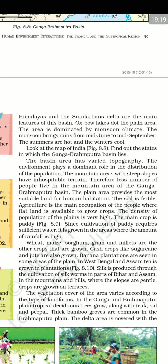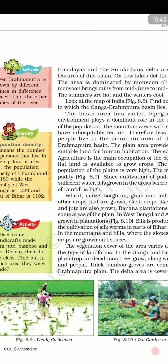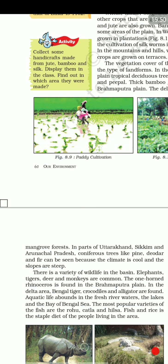In West Bengal and Assam, tea is grown. Silk is produced through the cultivation of silkworms in parts of Bihar and Assam. In the mountains and hills where the slopes are gentle, the crops are grown on terraces, right? So, for forests, teak, sal, and peepal are very, very common. Thick bamboo groves are grown in the Brahmaputra plain, right? And the delta area is covered with mangrove forests, right?